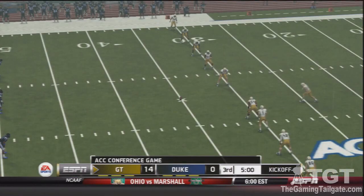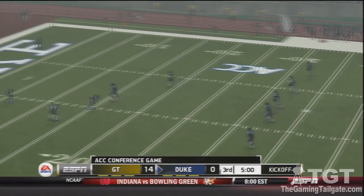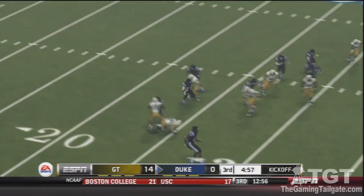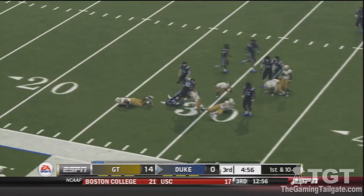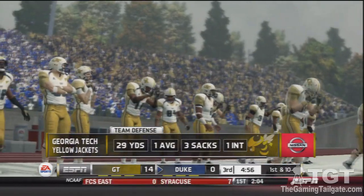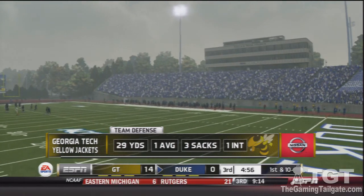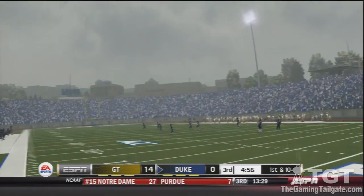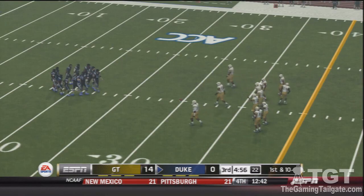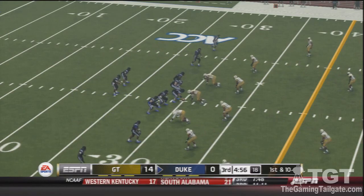Welcome back, everybody. Second half action about to begin. Fielded at the 4. Tackle made at the 30. The Yellow Jackets continue to get it done on the defensive side of the football, Kirk. Yeah, they've done a good job of building this lead and are almost determined here to protect it. Let's see if they can hold on for the rest of the way. There's got to be some sense of urgency to this offense right now. They don't have the luxury of wasting drives if they want to get back in the game.